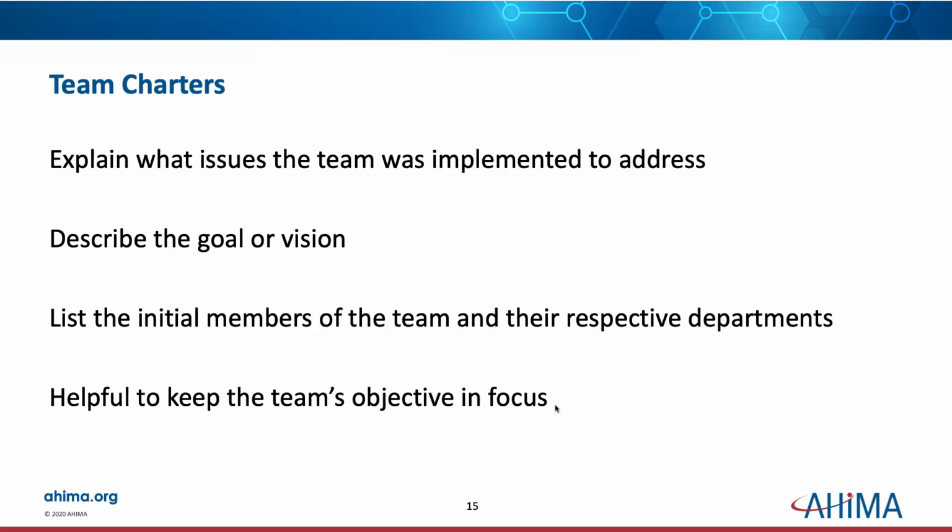So coming back and saying, no, we can't fix the world. We can't save the world. At this point, we need to focus in on this one aspect. And that's not to say, especially with rapid improvement teams, you have a specific focus. That's what you go in for.